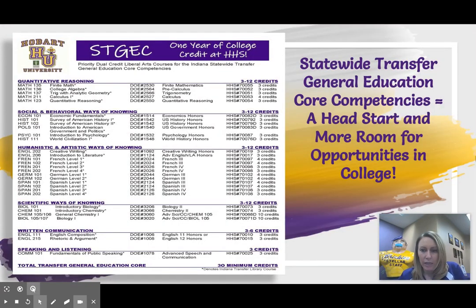All right, on this page, we've got the STGEC, which is students who are earning 1 year of college while in high school. And so this shows you what classes you have to take to be able to get those 30 credits. And this transfers as a block to any public university in Indiana as a 30 credit sequence that typically counts as your first year of college. And it can be done here at the high school.